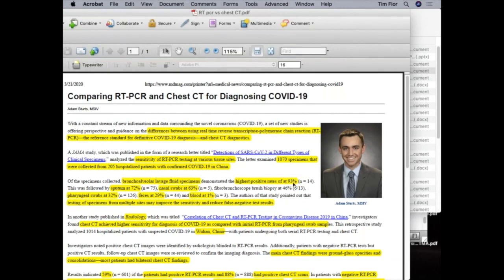A lavage of the lungs is 93% positive. Sputum is 72%. But getting a good sputum specimen, having worked in the hospital, when people have pneumonia and you know they have probably pneumococcal pneumonia, try and get a positive sputum specimen. Very difficult. It's usually a waste of time. You have to send pulmonary in, they give them an albuterol treatment, and they pound on their chest, and then hopefully they cough up some green or yellow stuff that maybe you can culture positive. But here it says 72%, and nasal swab 63%, pharyngeal swabs are only 32%, and feces were 29%, and blood was only 1%. So, interesting. Good question, though. What's your source on that?